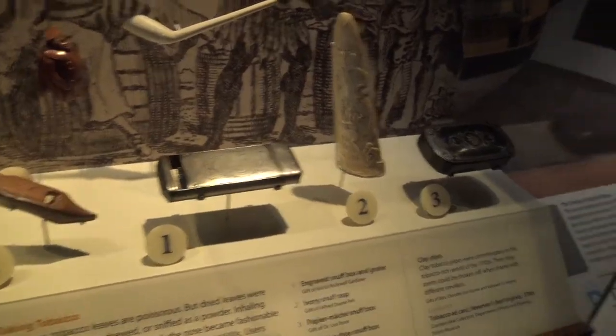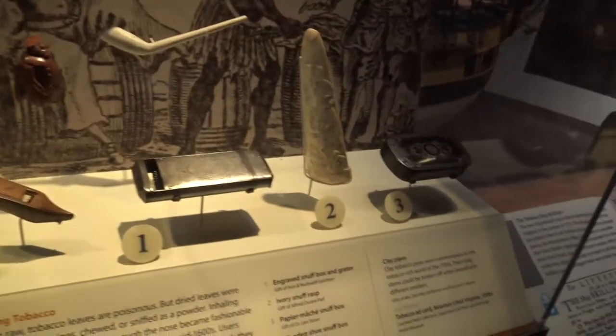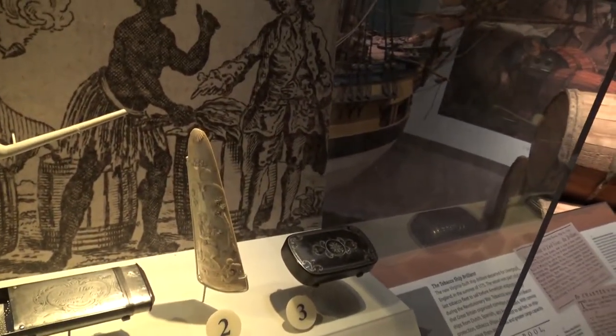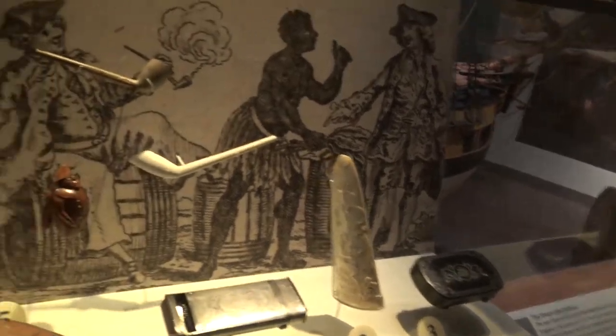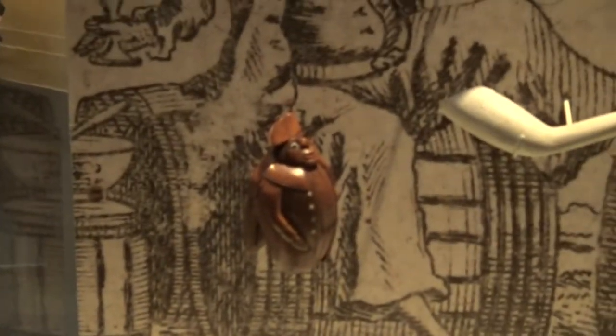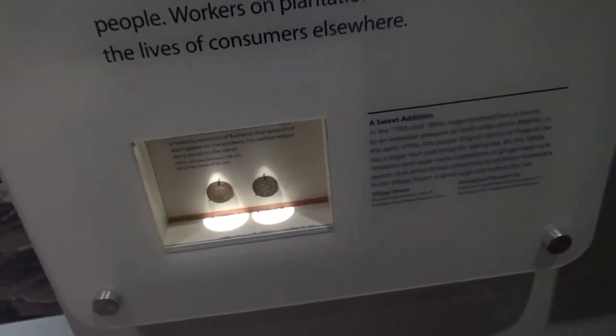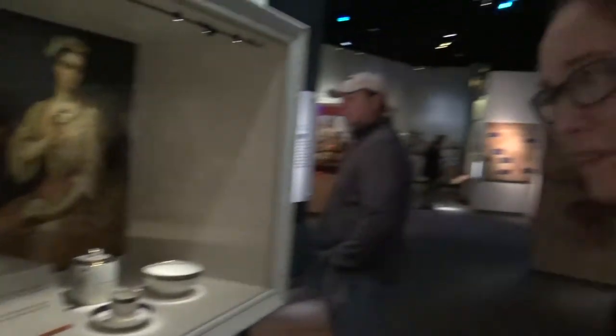A roll of tobacco carrying device they would take, the snuff boxes. I like this ivory snuff rasp. And this little snuff box man right here is pretty cool. Ooh, sweet addition. We're gonna get some sugar. Joy, do you want one lump or two? Ba-dunk, ba-dunk. I was thinking that cartoon also.